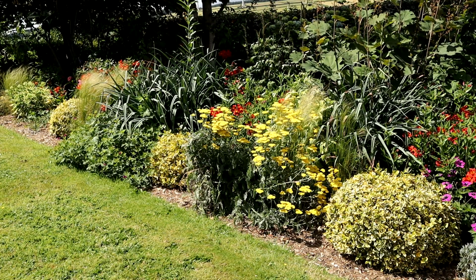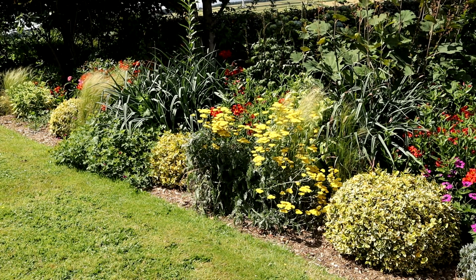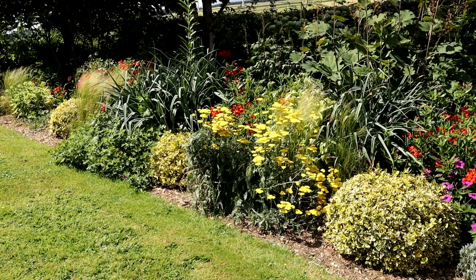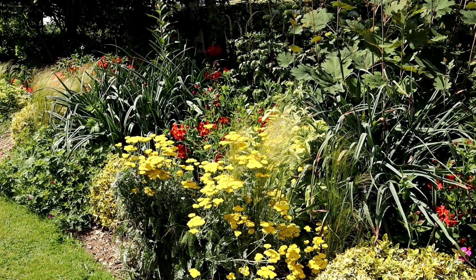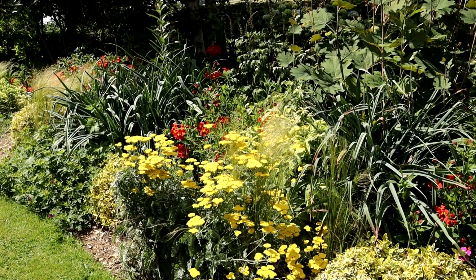You may have noticed the clipped yellow bush dotted through the long border, and this is a euonymus. I'm not sure which particular variety because it's been here for, oh goodness, I mean more than 10 years. Very slow growing, but it does lend itself to clipping into a neat shape.